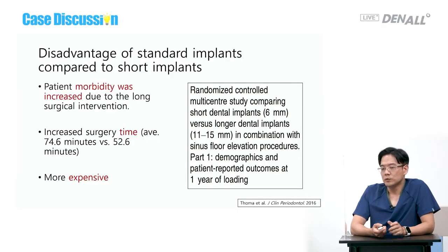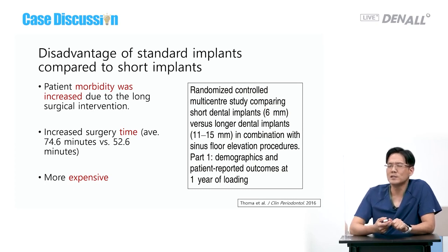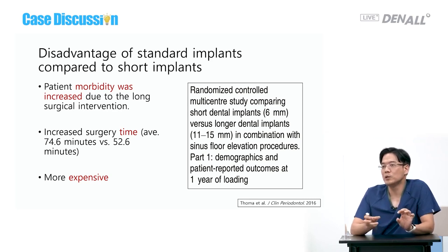Now, this one is a meta-analysis systematic review by Dr. Kim, and this study is included in the systematic review. They looked at an RCT comparing 6 to 11 millimeter implants. They enrolled patients at multiple centers and looked at the results. A 1-year follow-up is short, but it gives credible results.